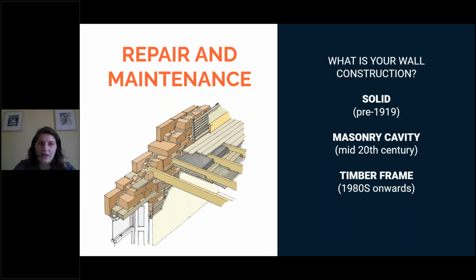So one of the first principles, I guess, is repair and maintenance. There's really no point in retrofitting your home if it's in bad condition. So it's really important to be taking regular care of your home, and that also depends on what kind of building it is, how it's constructed, the materials. So one of the key questions you need to ask, or you need to know, is what kind of wall construction.